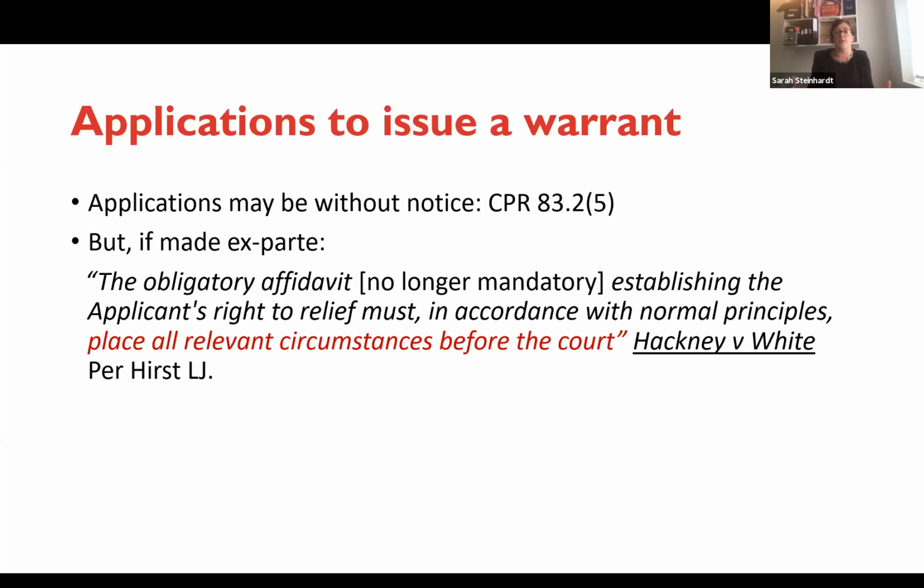Now, anyone that does antisocial behaviour injunctions will be well aware that landlords quite frequently play a bit fast and loose with the obligation to put all relevant circumstances before the court on ex parte applications. And frankly, courts do often allow a great degree of latitude to landlords in those situations. But in my opinion, when we're talking about all relevant circumstances, that is going to include things like, do any children live in the premises? Are there any people with vulnerabilities in the premises?